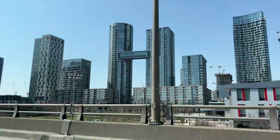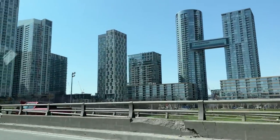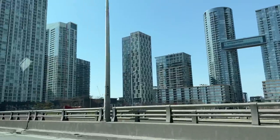Now we're heading over to the east side of Toronto. It's a little over 30 minutes from downtown to visit the Museum of Contemporary Art.